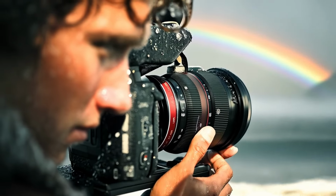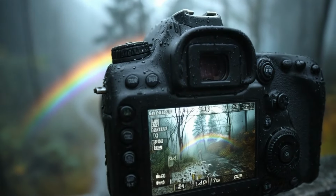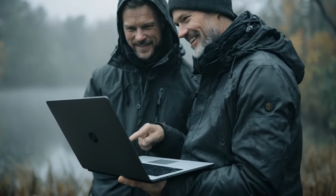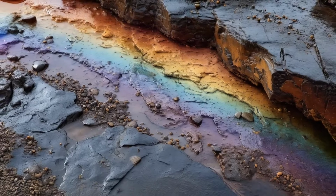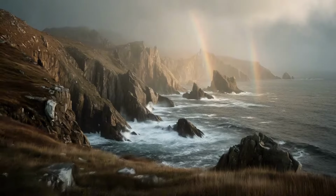It was a reminder, Michael said, that every rainbow is a personal snapshot shaped by where you stand. These stories highlight the magic of rainbows, not just their beauty, but their ability to inspire curiosity and connection. Up next, we'll explore the stranger side of rainbows, from double arcs to mysterious fogbows.